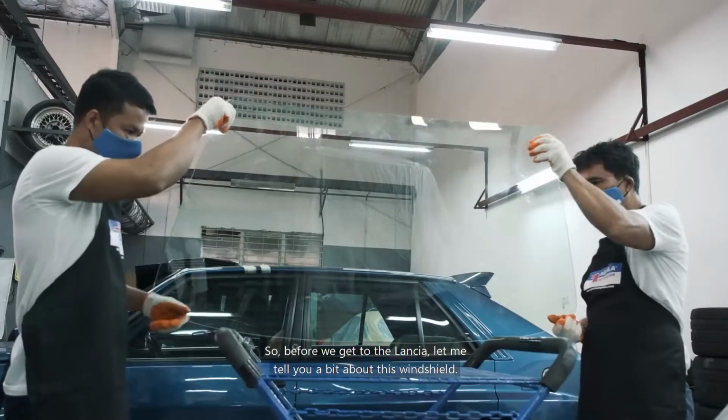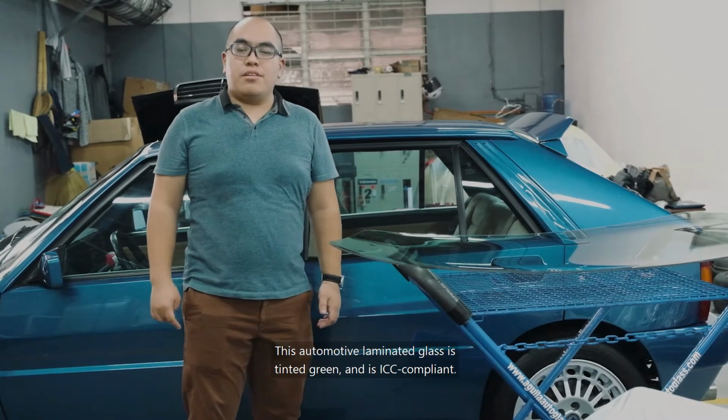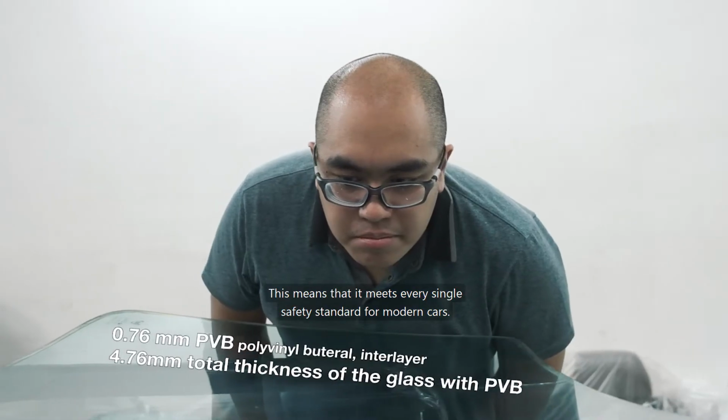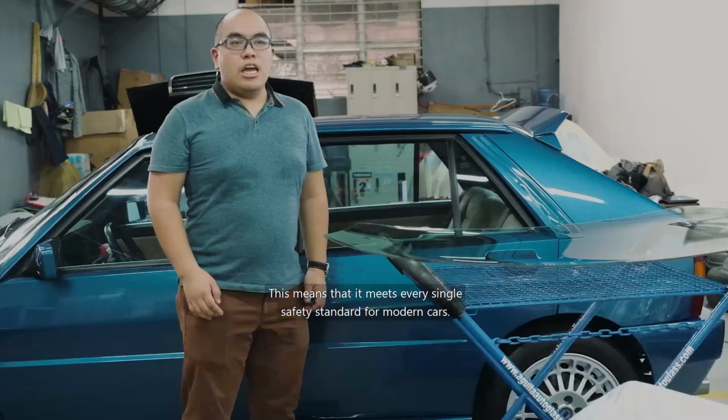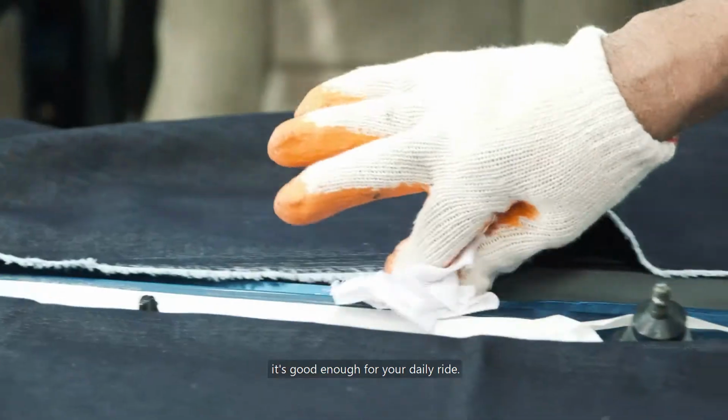So before we get to the Lancia, let me tell you a bit about this windscreen. This automotive laminated glass is green tinted and is ICC compliant. This means that it meets every single safety standard for modern cars. If it's good enough for this gorgeous Delta, it's good enough for your daily ride.